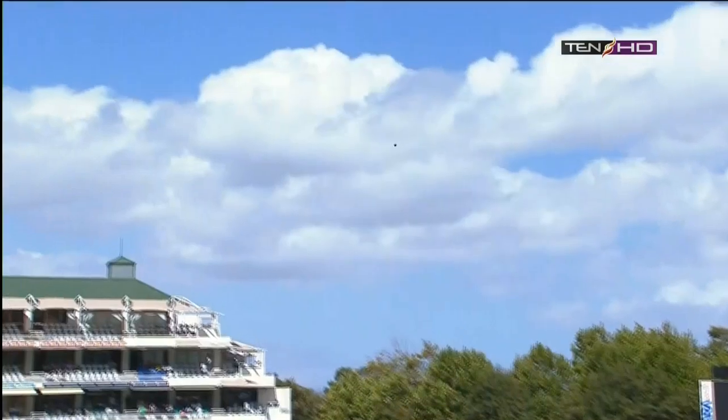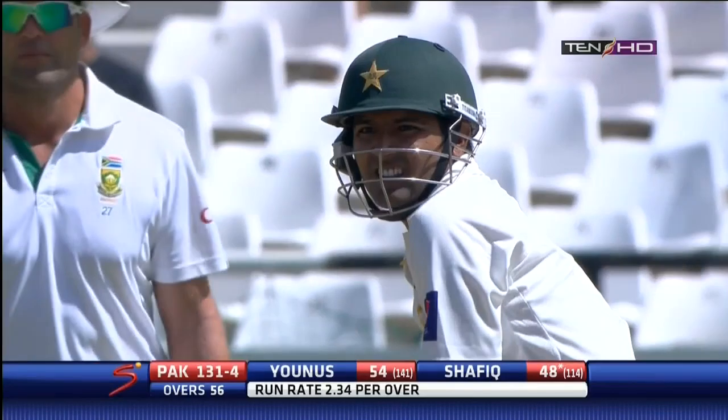So that's very good batting against a good attack. Delivery was short, he had lots of time, pulled it away. So a good contribution by Pakistan's best batsman.